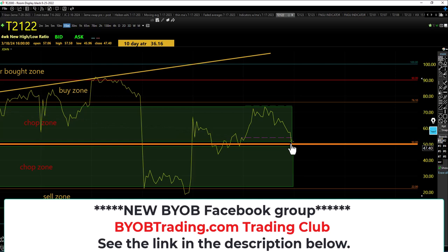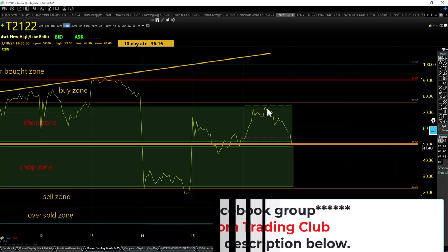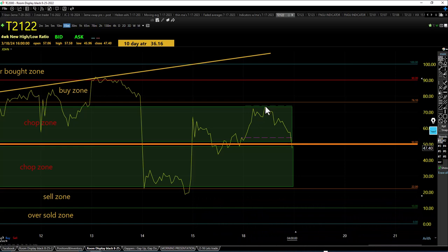So nothing really accomplished today. We went up here. We tried to break into the buy zone. Just couldn't get it done. We did make a higher low. We did make a higher high. And after that, it was sayonara for the bulls.